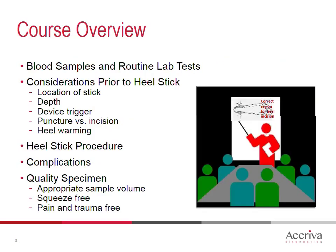The things that I'm going to talk about today, I wanted to start off very briefly talking about different types of samples and different laboratory tests that we're doing all the time. Things that I'd like you to consider before you are doing the heel stick, such as the location, the depth, the trigger device, puncture versus incision of the devices.